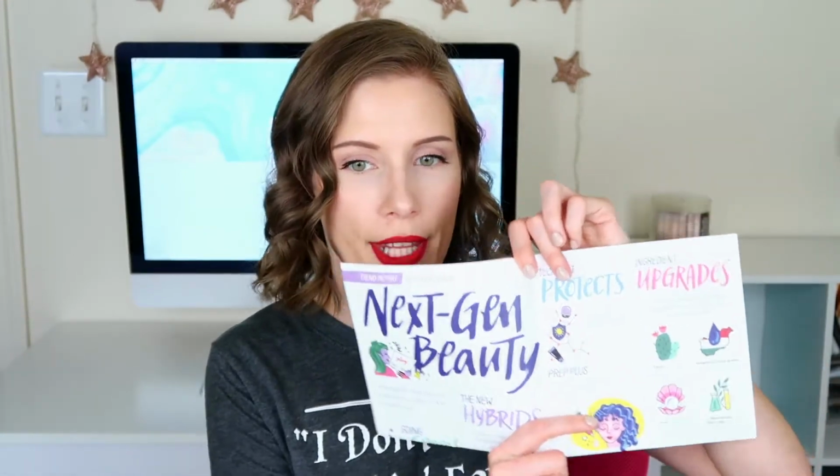I would actually get to use these. I'm just looking to see what the theme is real quick. And it says the theme is Next Gen Beauty. All right, that is excellent. So I'm going to set this aside unless we need it. And this bag's a bit different. I'm not sure how I feel about this. It's see-through.